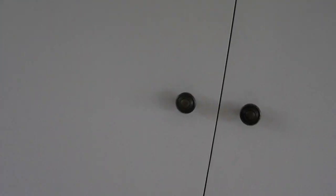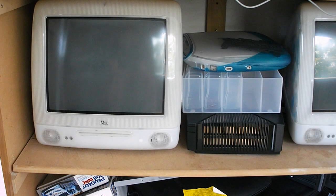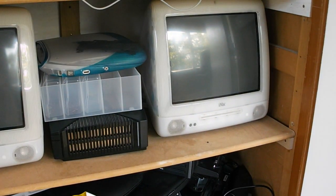Right, well, I've been asked to do, as I said before, a video on my two iMac G3 Snows. One of them is a flower power, actually. There's one snow and one flower power. They're in here. They are my pride of the G3 iMacs. They're the best G3 iMacs I have, apart from the Ruby, of course. That's the snow, and that's the flower power.